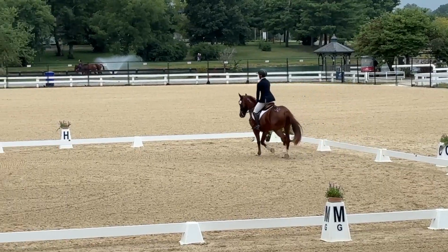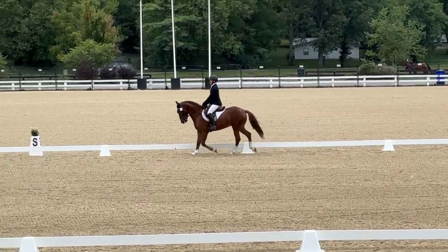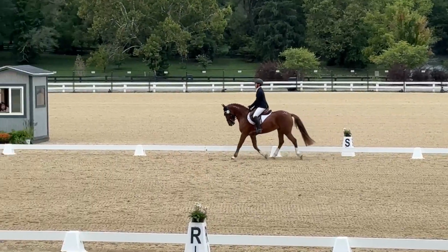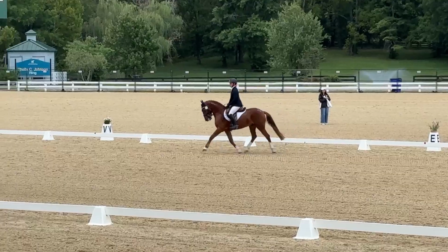He had a nice transition into the trot here. He was very brave to go right up in the corner with the photographers in the judges' boxes, and this shows how he continues to get better throughout our tests as he gains a little more relaxation.